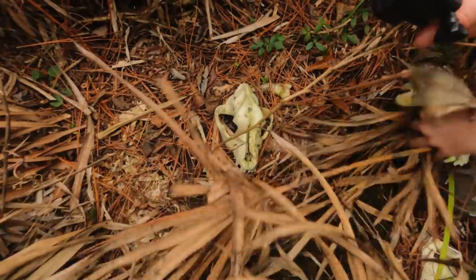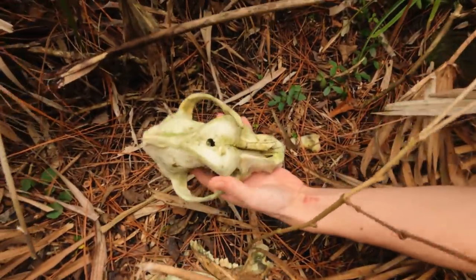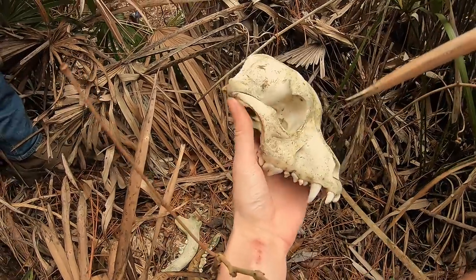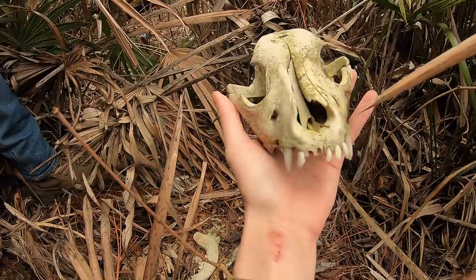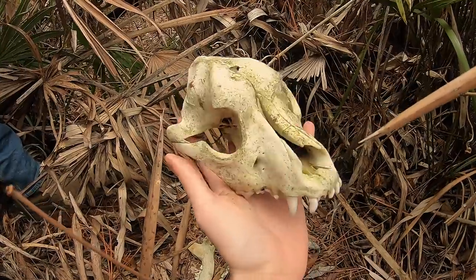Oh my god. Look at him. Holy cow. That's so upsetting. Look at that. There's a bullet hole in his head. That is a shame. It looks like a bully breed. Maybe. It's a little too long in the schnoz for a bulldog. Maybe it's a mixed breed.